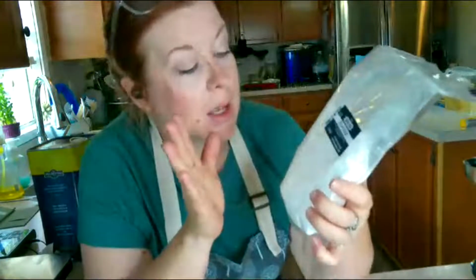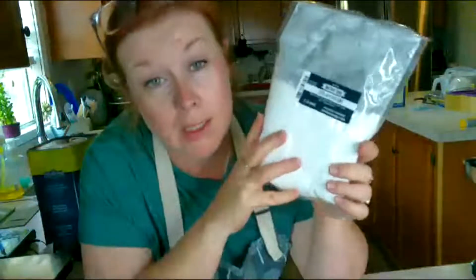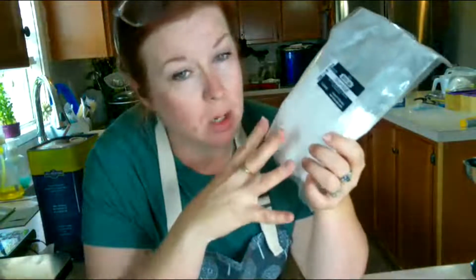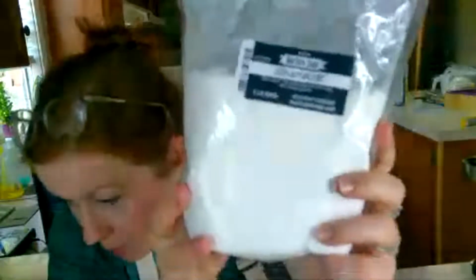So anyways, titanium dioxide is something to make your soap white. We are making a winter themed soap. I'm hoping to make it look like snow. So I have titanium dioxide from Nurture. Ooh, is it going to come in? I'm trying to look over here at my, it's not going to come in.